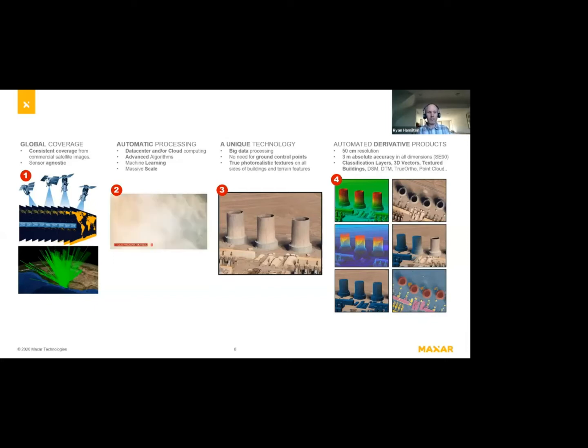So as you can see in the image below with those green rays, those are actually the collection rays of the satellite over the city of San Francisco. And those are all the input images that are used within the process of multi-view photogrammetry over the buildings of that city. So then you move to step 2, and the actual production process happens.